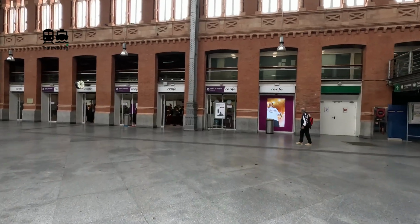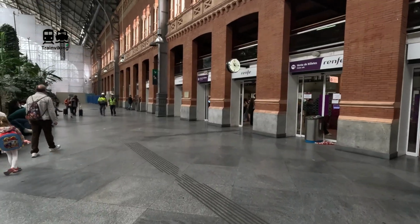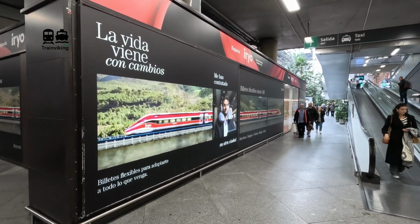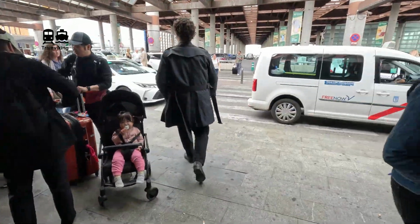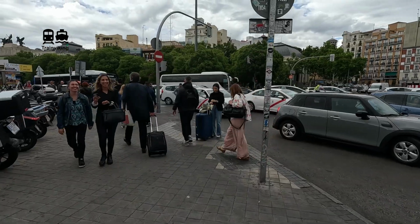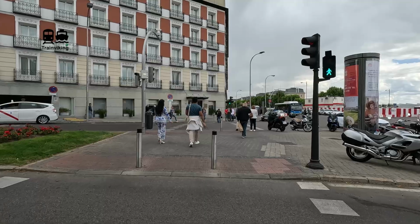At the main concourse of this railway station you find ticket counters, both for Renfe, the state-owned railway company of Spain, but also there's a small ticket counter for Iryo, that's the company I will be traveling on today. For Iryo there's also something like a kind of lounge. It's not located within the railway station itself. It's located at the Iryo hotel that's right next to the railway station. It's a short walk from the railway station to the hotel, and the hotel itself actually looks really nice.